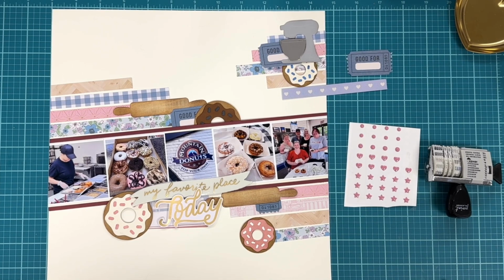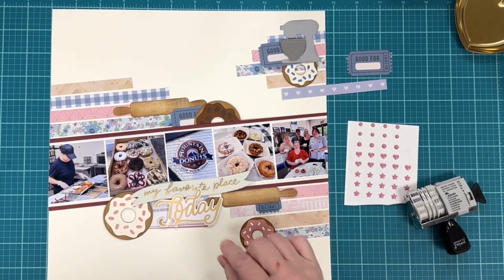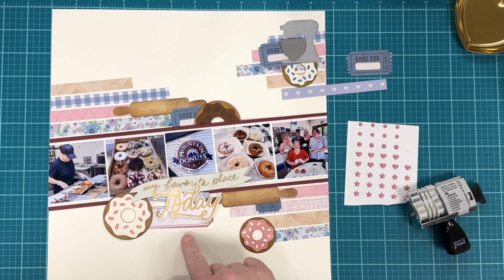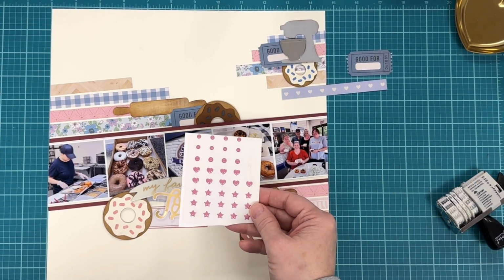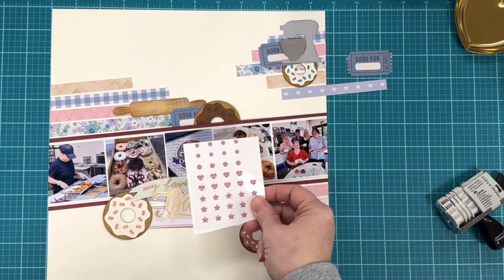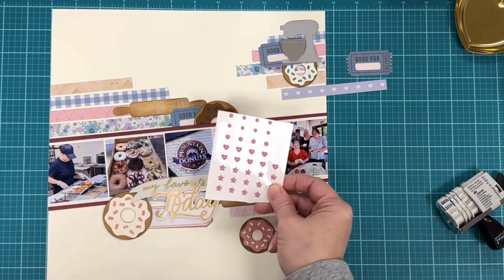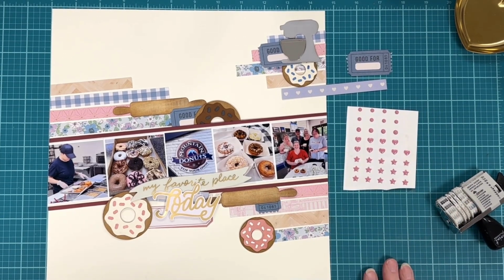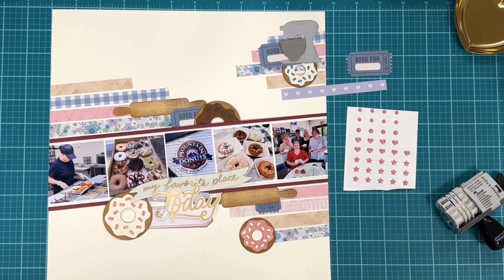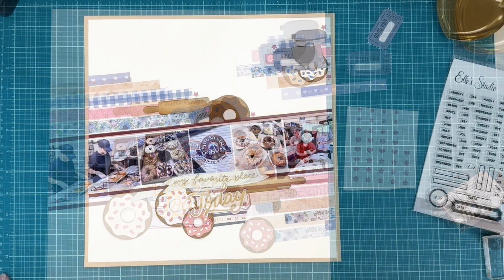So I'm going to put this together. I do have my date stamp here. I'm going to stamp, I think, on this label here. I found these enamel dots, and I don't know where they came from because obviously they're not in the package. But I like them. I think the color works well. So I'm going to see if I can fit those in somewhere. But I didn't want to make this video any longer than it is. So I'm going to shut off the camera, glue everything down, and then I'll be back.